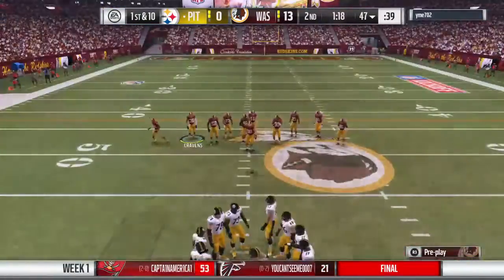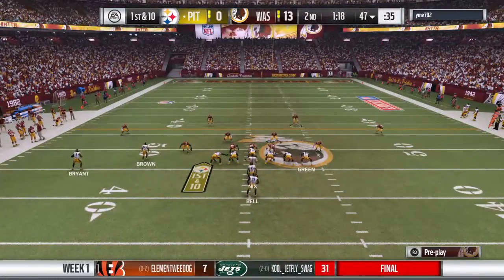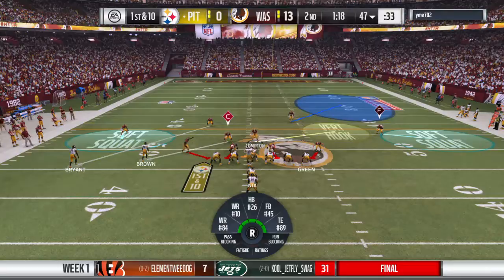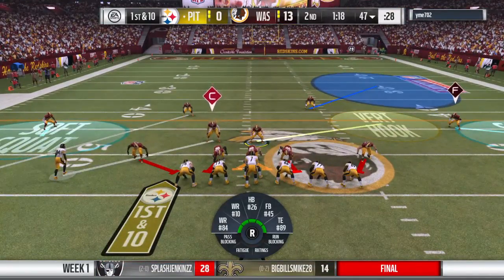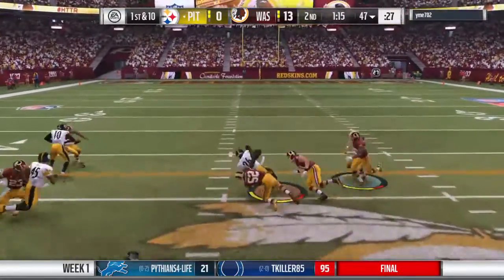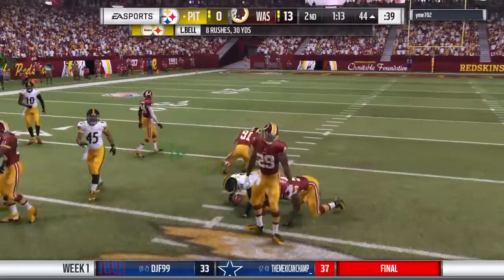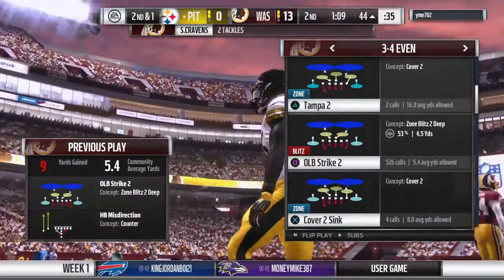So here we go, 1st and 10 now. Shift together here from the D-line. Now a 1st down carry by Bell. And he's going to take this one down inside the 45. 9 yards is the pickup there, and they'll have a 2nd and 1.